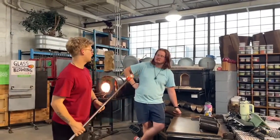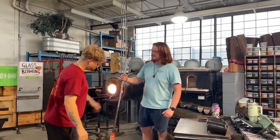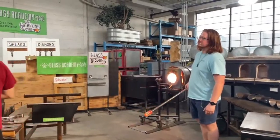You want to take this dunk, Oliver? I'll take the dunk. Just focus on having a really clean moil on it and turning evenly through the whole thing so one side's not chubbier than the other.